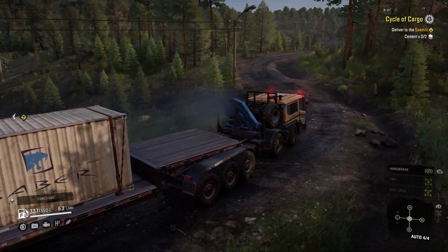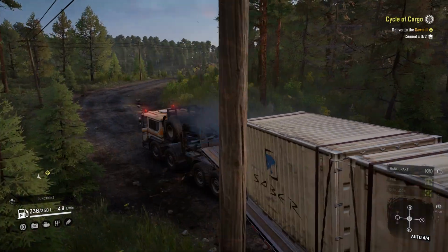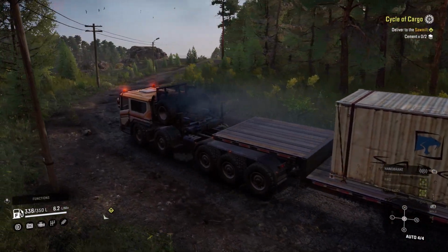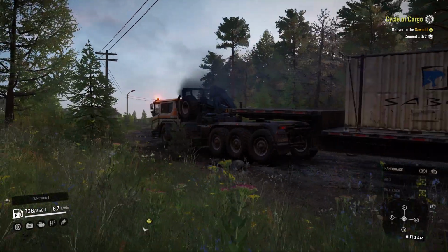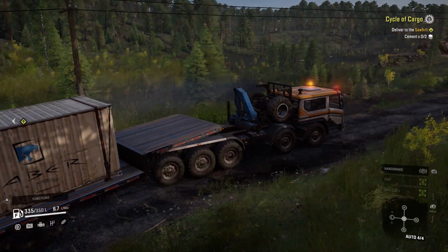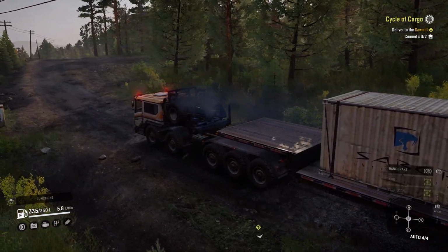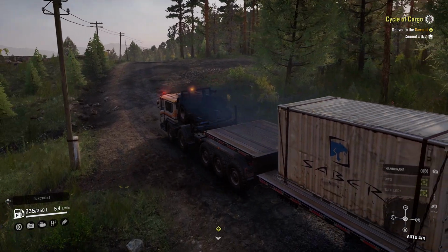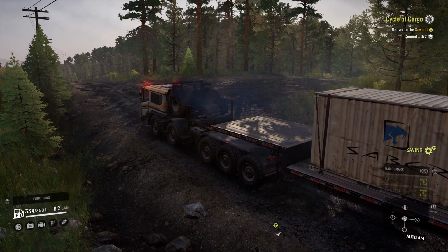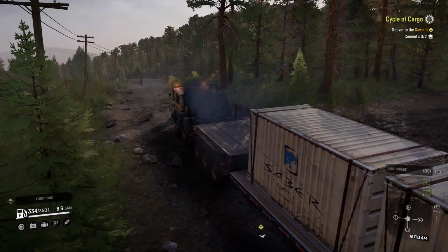But yeah, it doesn't seem to be that much of a fast truck, to be fair. It's also not very high off the ground, which I've noticed as well. But hopefully what it lacks in ground clearance, it'll make up for in traction, where it's got the diff lock and the all-wheel drive.